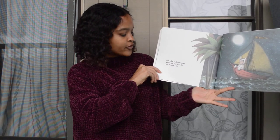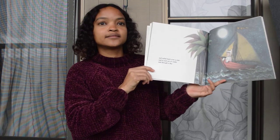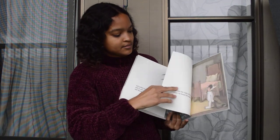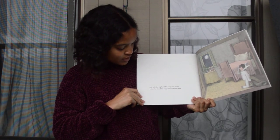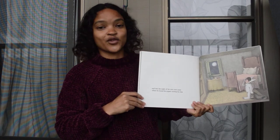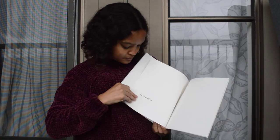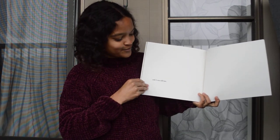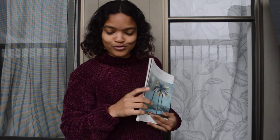And sailed back over a year and in and out of weeks and through a day, and into the night of his very own room, where he found his supper waiting for him. And it was still hot. The end.